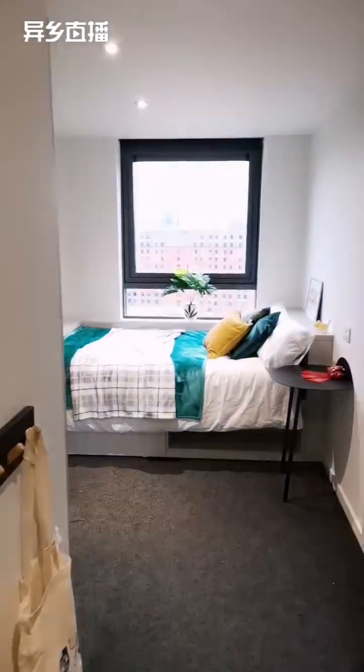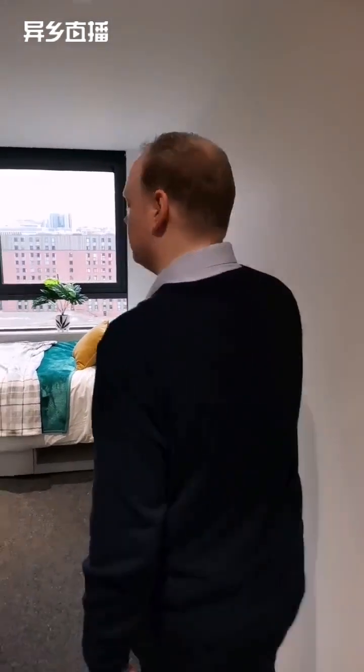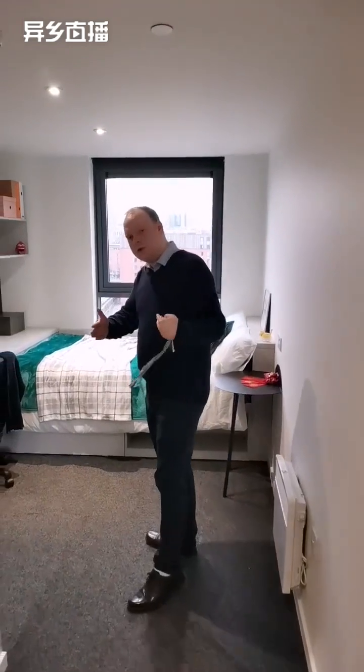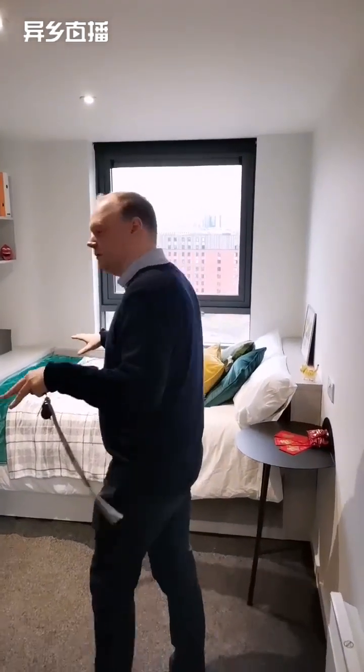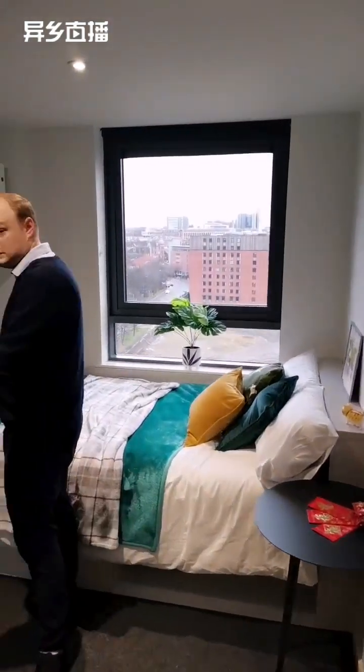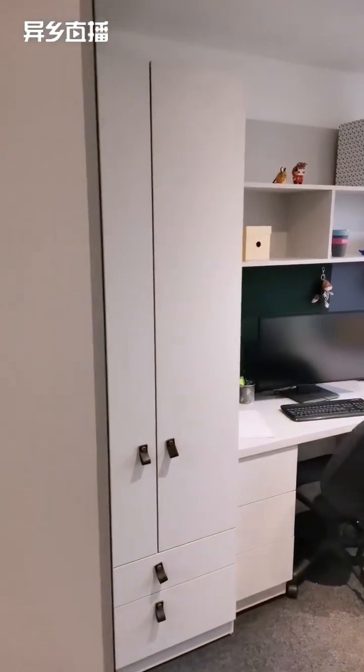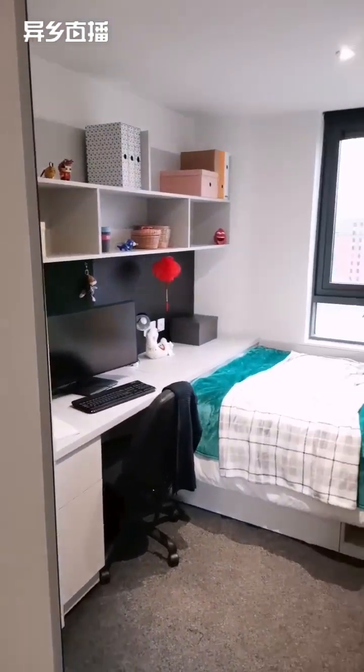There we go, guys. So come on inside. And this is one of our standard ensuite rooms. So as you can see, a touch smaller than one of our studios, but still with all the important features. So when it comes to studying, you've got a nice spacious desk over here. You've got your queen size double bed. So again, plenty of space and plenty of natural daylight.